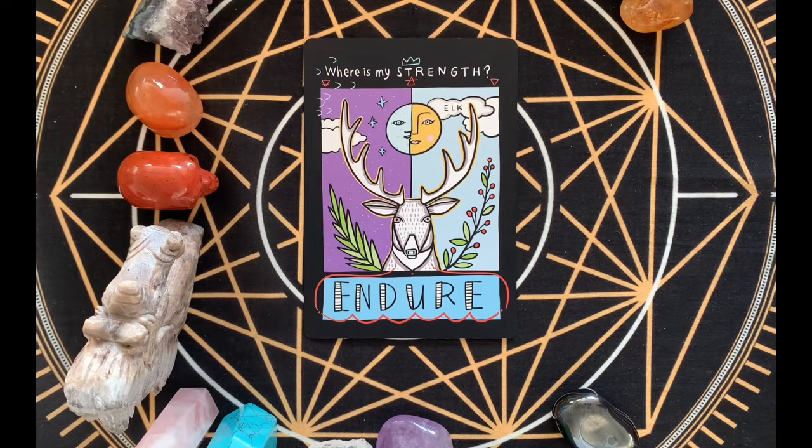Invite Elk's cousin, White-tailed Deer, to help you trust your knowing. Although the male elk may have a more commanding physical presence, elk herds are actually matriarchal. Let your knowing lead you over the bridge and find out how strong you really are.